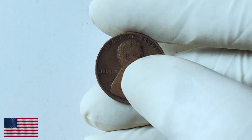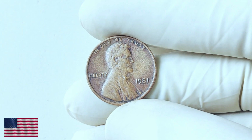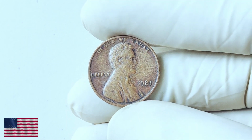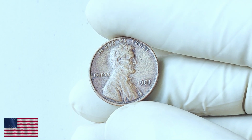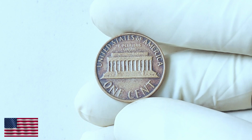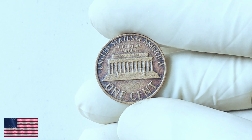1981 was a transition year. The U.S. Mint was preparing to change the coin's composition from 95% copper to copper-plated zinc. And in the chaos of mass production, something unthinkable happened. A small batch of these pennies was struck without a mint mark, and using an earlier die with ultra-high precision. These coins, indistinguishable at first glance, are now among the most valuable Lincoln cents ever known.